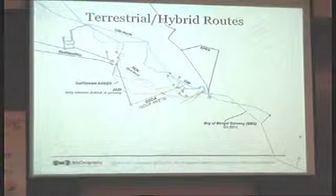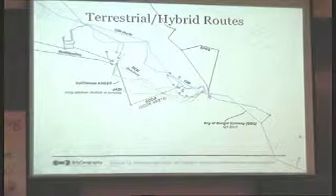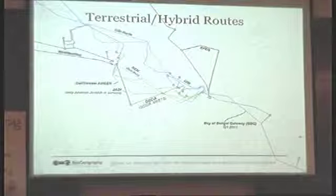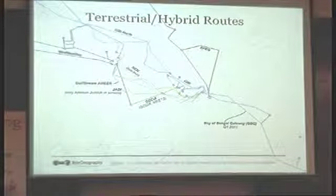Another new terrestrial route in the region is from the Gulf Bridge International cable. They have developed a route linking Kuwait to Turkey via Iraq. That's shown in the blue there. So that's the GBI North right up there. That also entered service just in the past year.